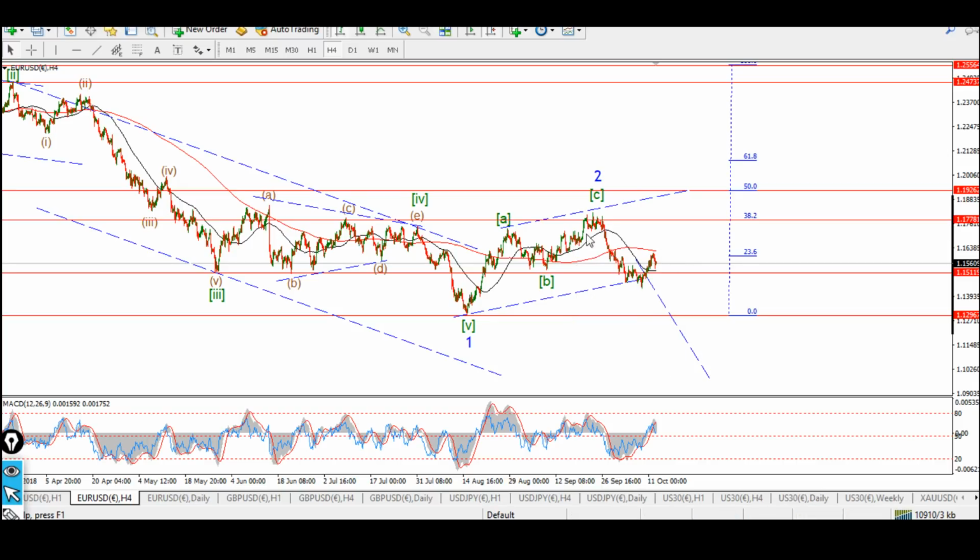The alternate count being an expanded flat here within a B wave, and then you get a C wave higher into the 50% retracement level again. And at that point, even if the alternate count is confirmed, then we'll probably head down into a third wave anyway. So it's splitting hairs at this stage.